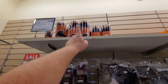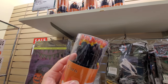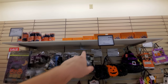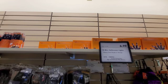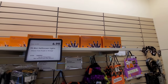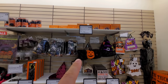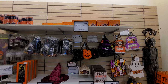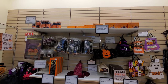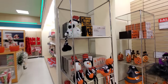Candy corn lights. The only thing that candy corn is good for is making interesting color lights with half orange, half yellow on them. $6.99 for a 50 count. And then they have 70 count mini Halloween lights that are orange, and they have some in purple. And the purple ones, they don't light up too well, but the orange ones usually do. I have a set of purple lights. I didn't buy them here. I got them years ago, and maybe they're just worn out, but they're kind of on the dim side, honestly. The orange ones pop better, and so do green ones if you can find green ones.